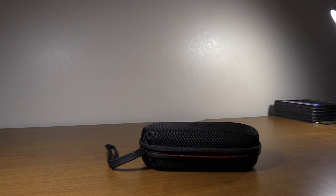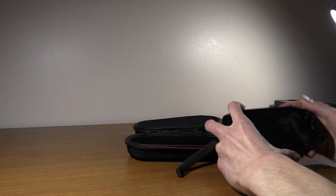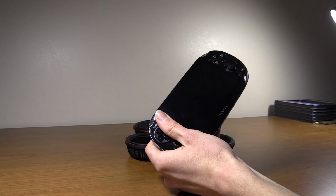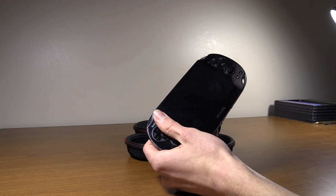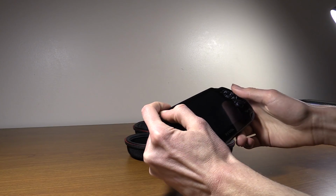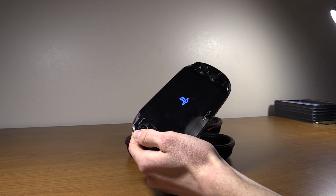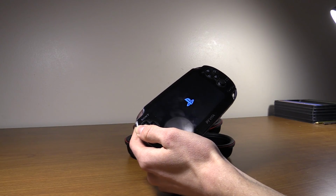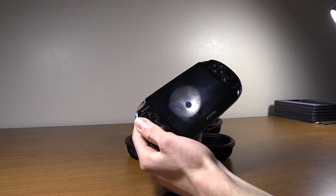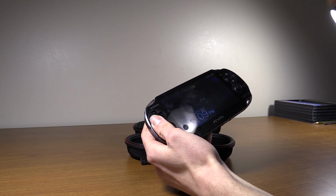So yeah, this system came out in 2011, and I got it right at launch. There was a 3G version which had Wi-Fi and stuff, and I got that. I saved up money, and it's funny because I didn't actually have enough for any games, so I just had to play demos. I played a demo for Uncharted Golden Abyss a bunch, and yeah, just a really great system. The graphics are so awesome.